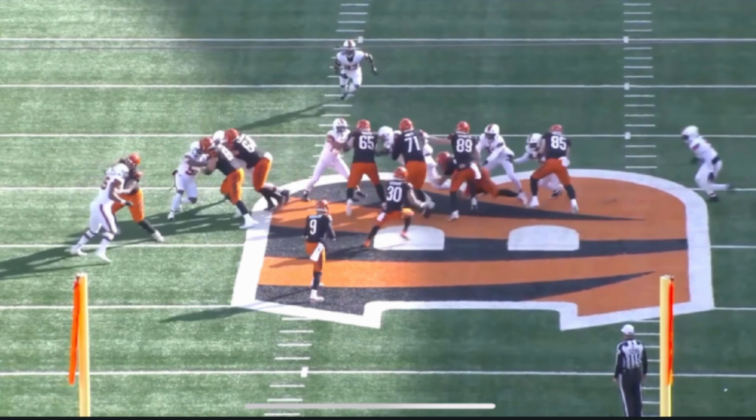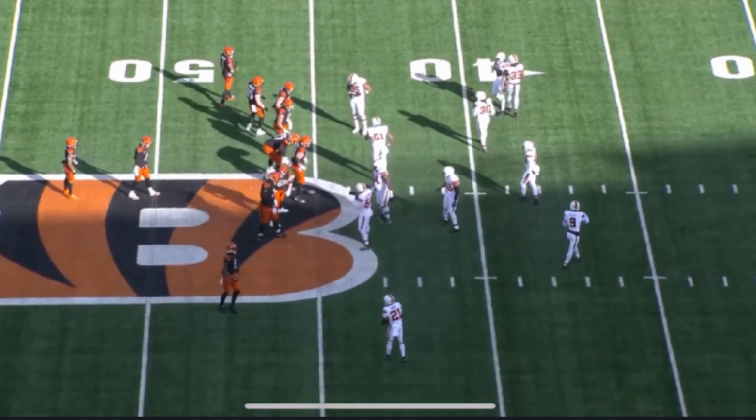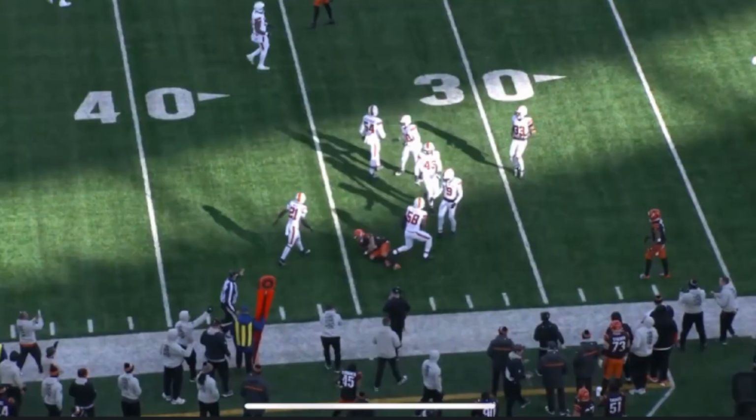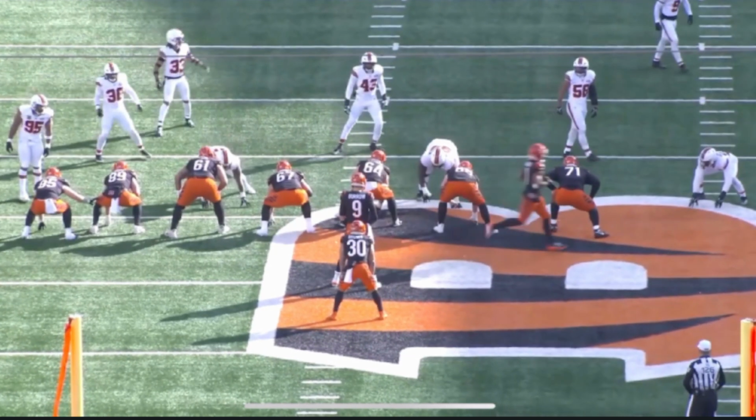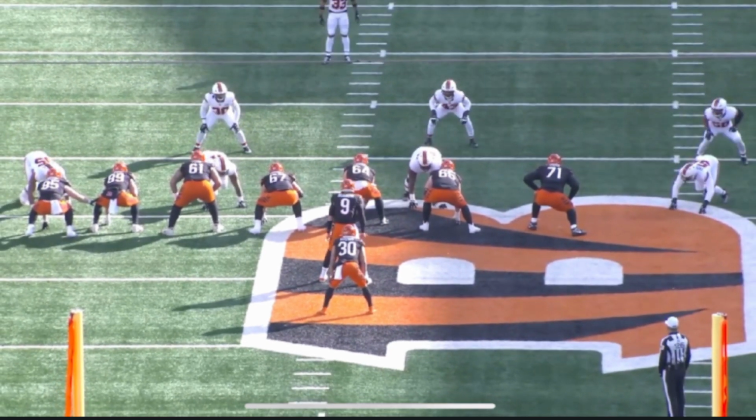So this is a situation where you just get as many yards as you can and try to make the best out of a bad situation. That's just a bad situation across the board. Nothing really he could do in that situation other than just take the L.